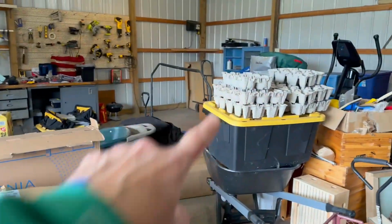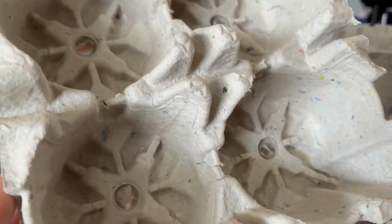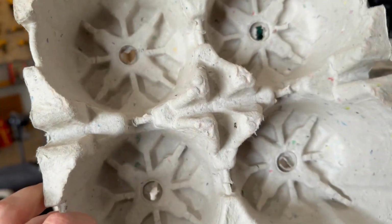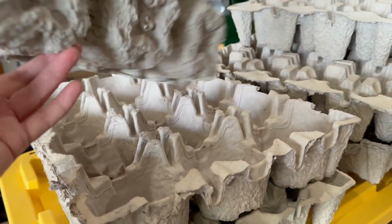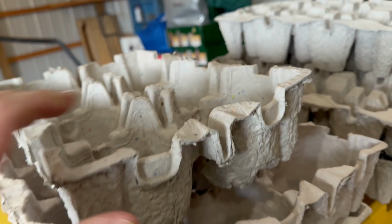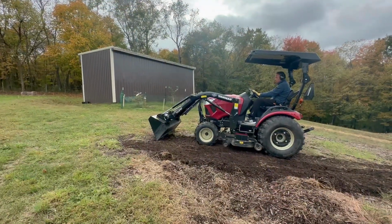I even kept some of the little, these are great for planting. This is just paper that has been compressed into this shape. And these are great for starter plants and they break down very, very well. You get these inside of boxes. And I just hope there's no chemicals. I don't think so. You can see the paper bits in there. So I kept those for transplanting.